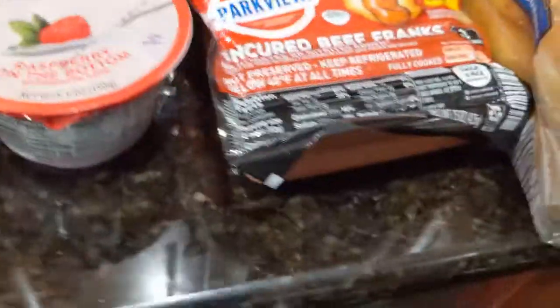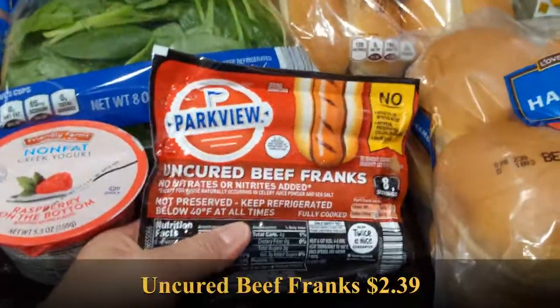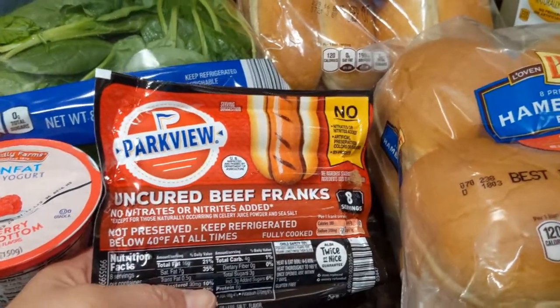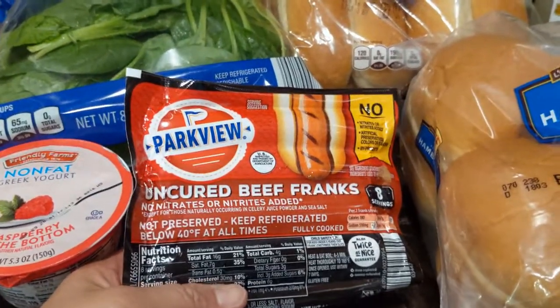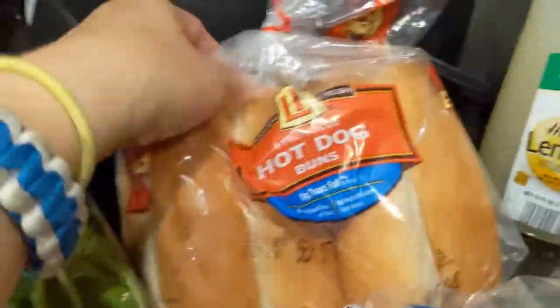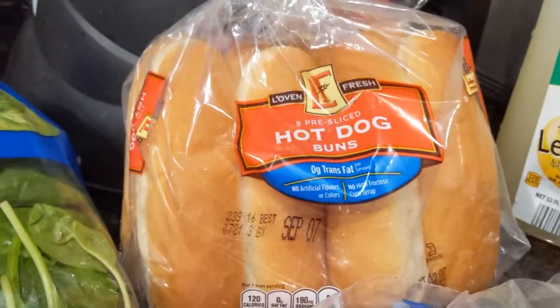All right, now I mentioned we're having a cookout with the corn. So we have here some uncured beef franks. This was a special request instead of just the usual hot dogs that have everything else in it. This is just beef. Then I have here, of course, Love and Fresh hot dog buns. You can't have a hot dog without the buns.